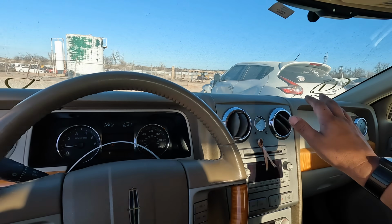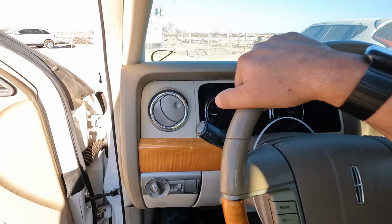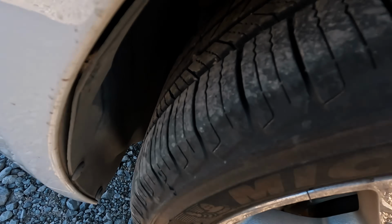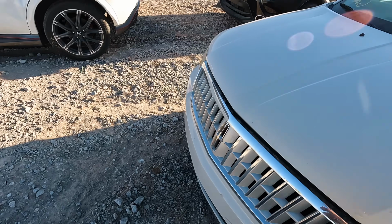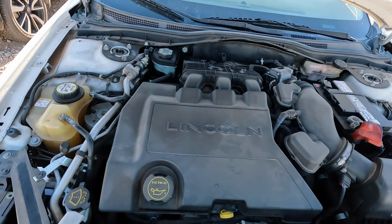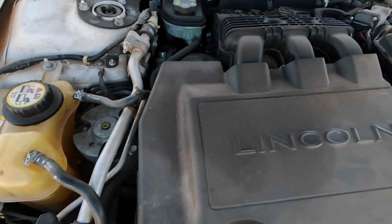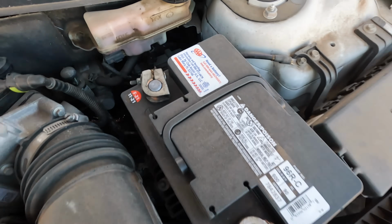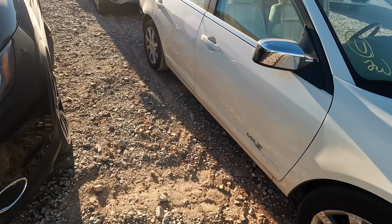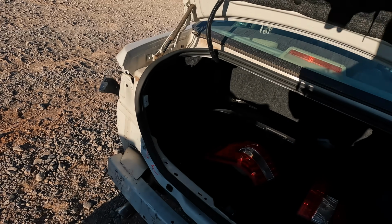Air conditioning is freezing cold. Let's turn that off. I bet she's got a full set of, yep, Michelin tires. Michelin tires, look at that. She's got a few scratches and a few little dings here and there, but again, it's an '08. This is the 3.5, as I said earlier. Clean coolant. Like, guys, a AAA battery. You see where we're going with this? I'll bet the Carfax report on this car is absolutely phenomenal. Like I said, a few little dings here and there, but overall, nothing serious.